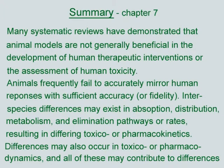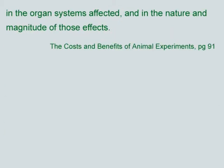Interspecies differences may exist in absorption, distribution, metabolism, and elimination pathways or rates, resulting in differing toxico- or pharmacokinetics. Differences may also occur in toxico- or pharmacodynamics, and all of these may contribute to differences in organ systems affected, and in the nature and magnitude of those effects.